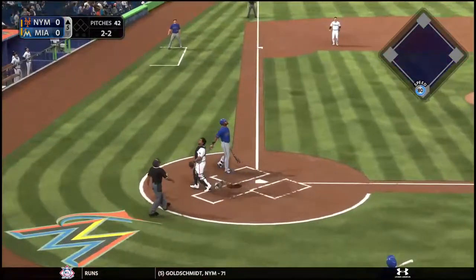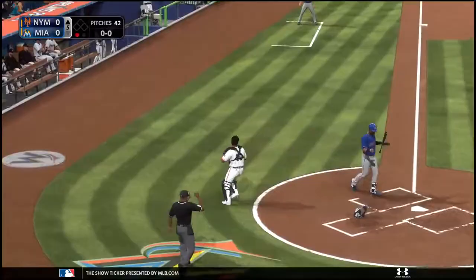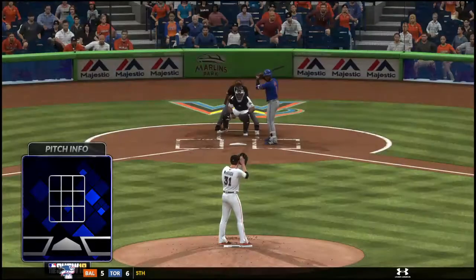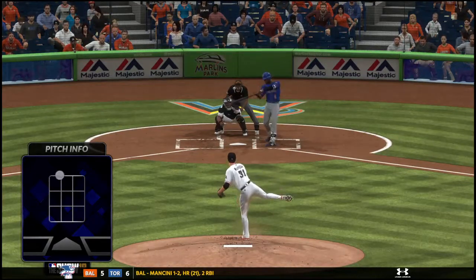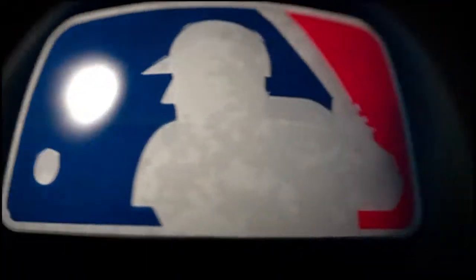Popped him up. Telis waits on it. Makes the play, 1 away. That's exactly what they wanted out of that pitch up in the zone. They took him up the ladder, and he couldn't get up to it. So that was an easy pop-out. Well-executed pitch there.